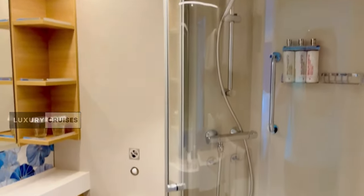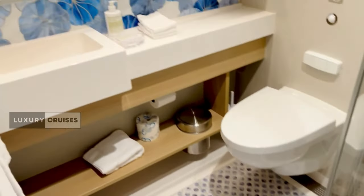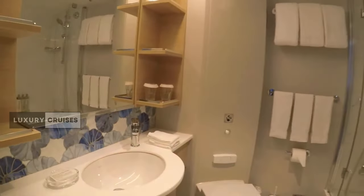And finally, let's not forget the bathroom. It's a sanctuary. A whirlpool tub, deluxe bath amenities, and a sleek design. This is your own private spa on board.